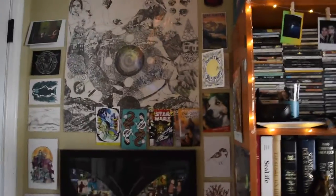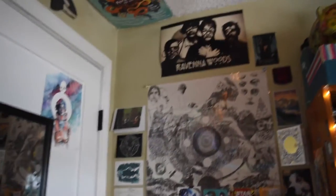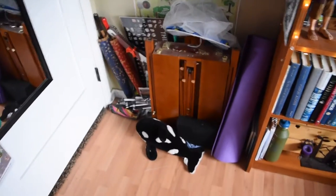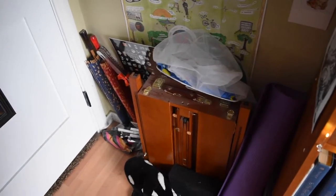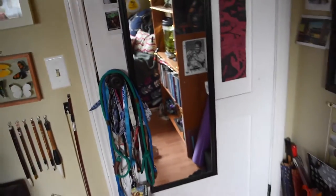Here's some more Polaroids. Some random art prints that I've accumulated that probably don't need to stay in my life, but still do. Yeah, there's some junk. Some stuff I don't really use that I should probably get rid of. And my mirror and stuff. Yeah, I think that's everything.